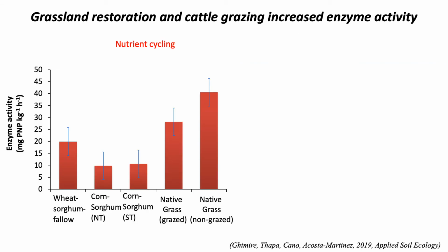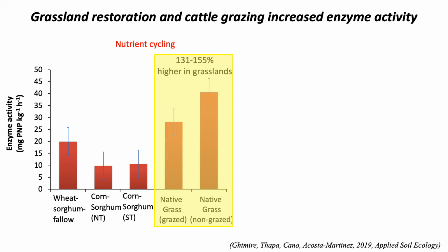So one of these studies and findings already using enzymes produced by microbes involving nutrient cycling are showing distinctions in native grass under graze and non-graze conditions, and it's also showing how it's so much greater the activities of this enzyme and others that also were evaluated compared to the cropland, more than 100% higher. It's also showing within the croplands that were evaluated that this wheat sorghum fallow rotation that had grazing is showing twice as high the level of the activity of this enzyme involving carbon and nitrogen cycling compared to the other rotation evaluated of corn sorghum under no-till and under strict tillage. And it's due to possibly also differences in the crops, but also it's showing the grazing benefits.